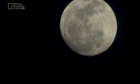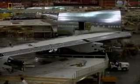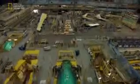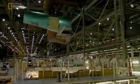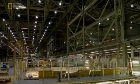It's 2 a.m., but Boeing never sleeps. Inside the world's largest building, an extremely complicated maneuver is underway. So far, the Dash 8 team has built her wings and her fuselage. Now it's time to bring it all together, to make this Dash 8 look like a jumbo.